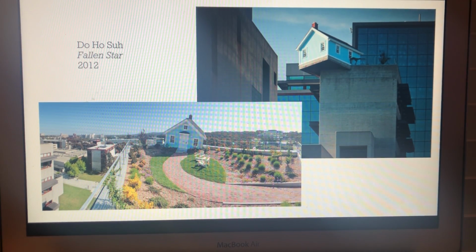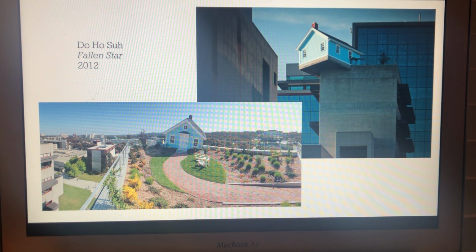This piece, titled Fallen Star, created in 2012, is so different than anything that this artist has made. It is like a house made out of actual house materials, just created on a slant on a busy city street. It's very interesting. I didn't find a lot about this one, just photos. I don't love it, but I definitely had to throw it in here to represent just the diversity between his works.